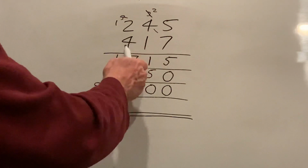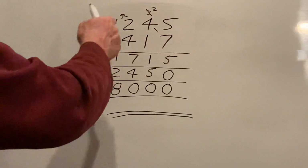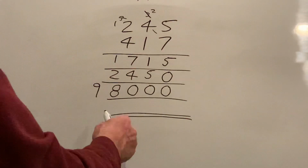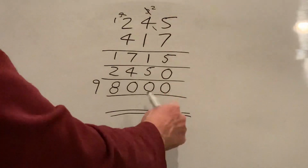It's important to remember that we're multiplying, and then the little number we carried, we add it. We don't multiply again. So it's 4 times 2 plus 1, which is 9. Now, we've got our 3 lots of numbers. We're finished multiplying. Let's add them up.